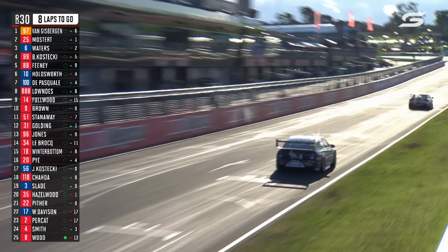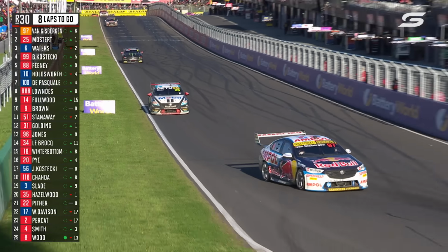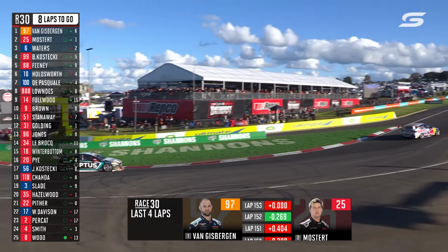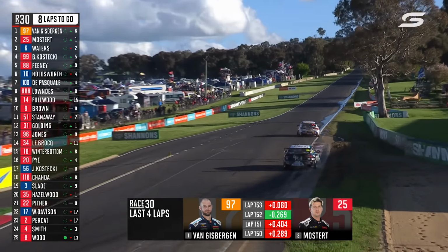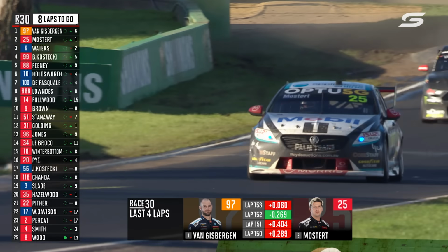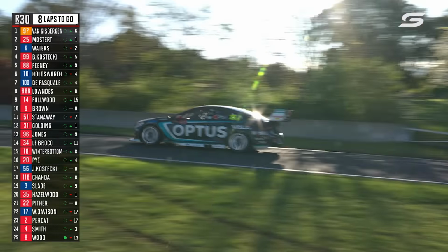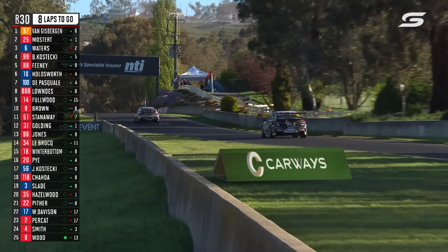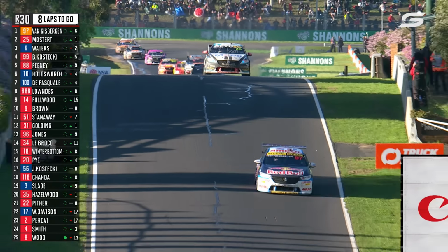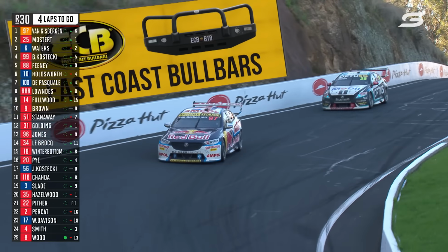Extraordinary stuff. Can you believe that pace between the two of them? And on that lap, there's 8/100ths of a second between Van Gisbergen and Mostert. They are trading punches. Oh, massive slide. Mostert, he almost gave it away. When you spin to the infield on the grass, if you make that grass, you are in the fence hard. And he gathered it up. He's got extraordinary car control. And it's not done yet.